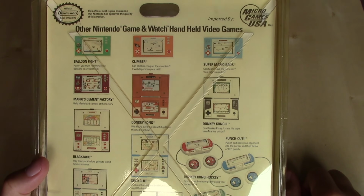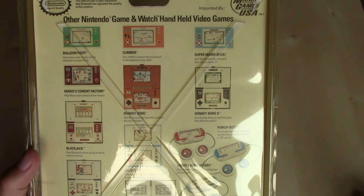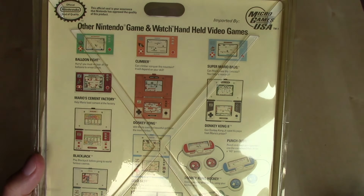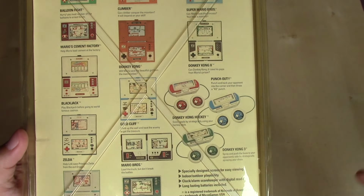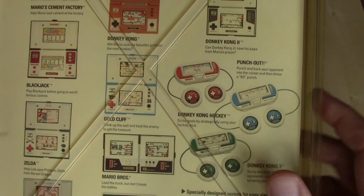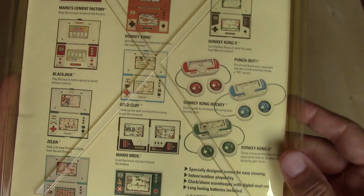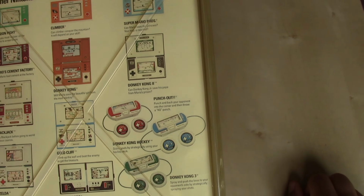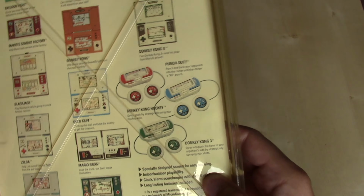So here on the back we can see some of the different versions. We've got the single screen, got the multi-screen, and then of course the ones with the controllers there. So Balloon Fight, Climber, which might be akin to Ice Climber, Mario Cement Factory, Blackjack, just some generic card games, Zelda like we saw, Bomb Sweeper, Donkey Kong Jr. They even had the multi-screen ones that opened more like a book, so it opened horizontally instead of vertically. And then some more single and multi-screen ones. The separate controller ones, we have Punch-Out like this one, Donkey Kong Hockey, interesting combination there, and then Donkey Kong 3.